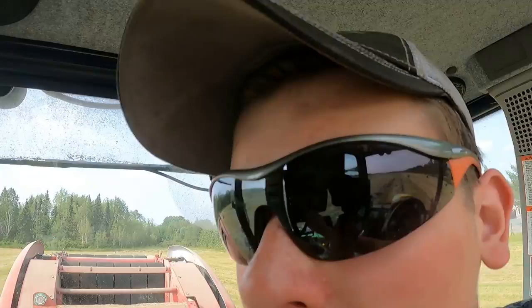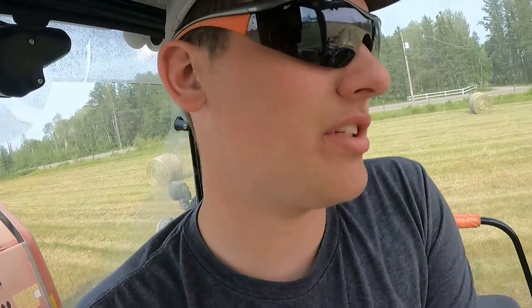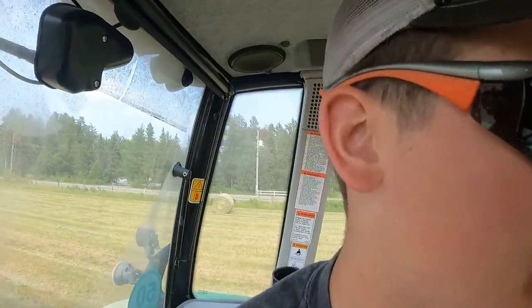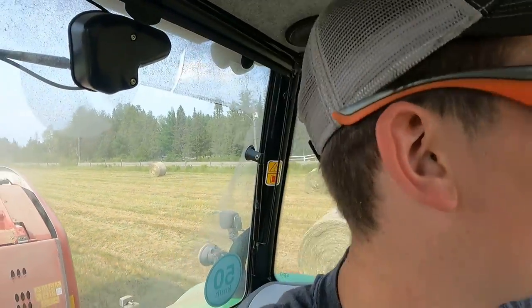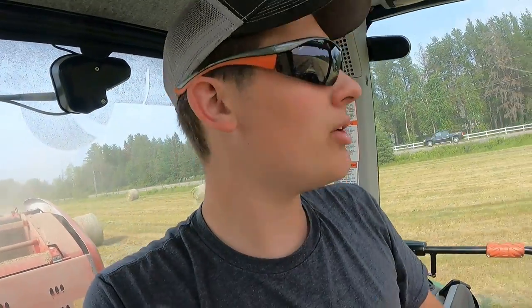We're baling. I got 49 bales so far off this field, and that's on top of the 550 squares we did already this morning. The time is currently 5:15. And we are hoping to get this all done today, which I think we will, as long as there's no problems. And I'm keeping the speed down, don't worry. So I think we'll be good to go.